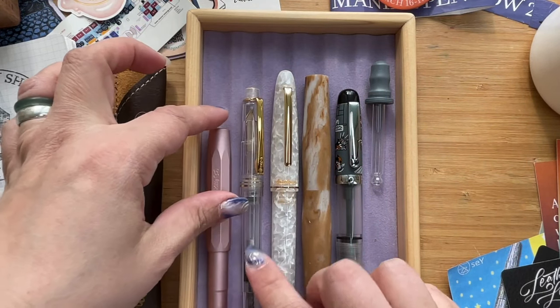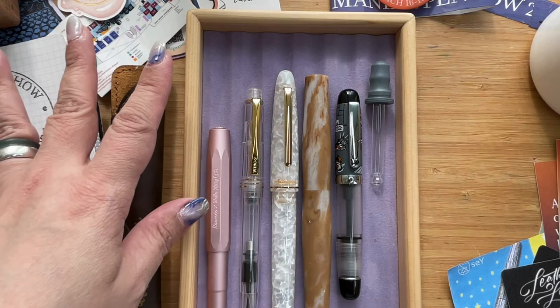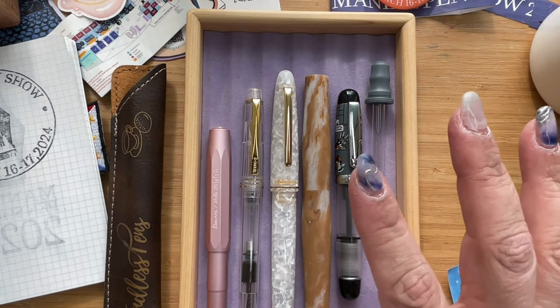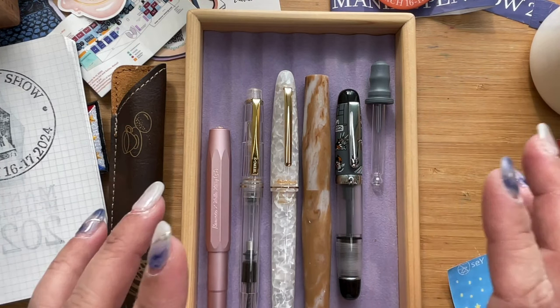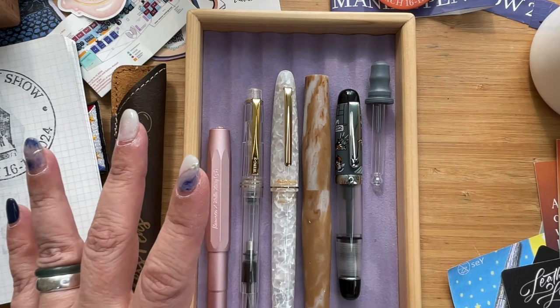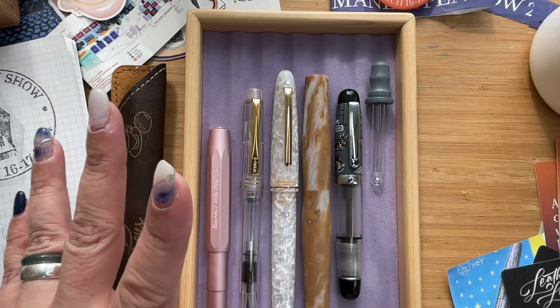So that would be 1, 2, 3, 4, 5, and then the sixth one, still in the box. Oh, I had a seventh one that I won for raffle day 2, but that one I gave to Penable. And so now I'm down to my last three pens.